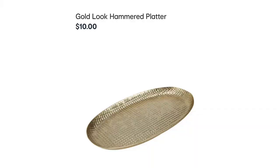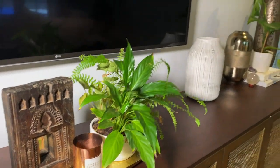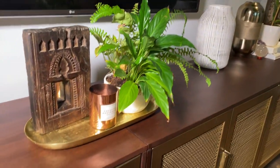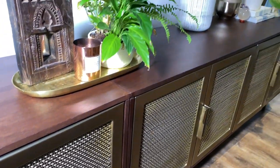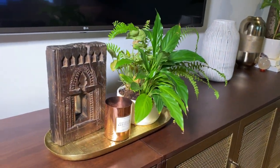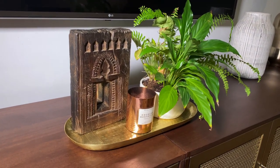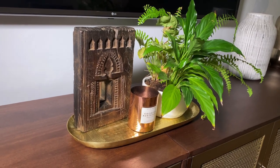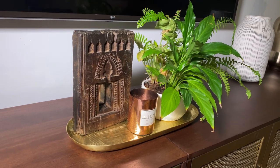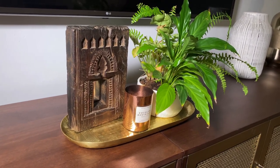Gold look hammered platter for $10. Now coming over to this little section, this is across my sideboard. I love my sideboard, it's so beautiful. It's from Freedom Furniture, but we're about Kmart today. So this little hand beaten tray here, I love these. I pick them up whenever they bring them out. This one's a little bit older. I do have the one that is available on the kitchen counter, so I'll show you that in a minute, but I just wanted to show you how I styled it up.